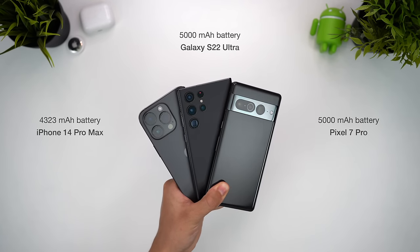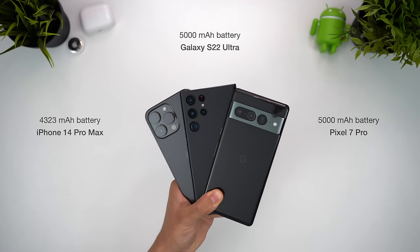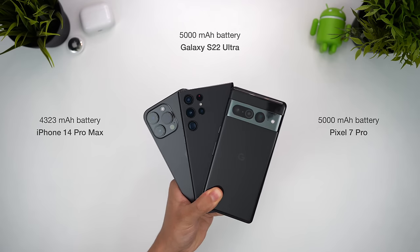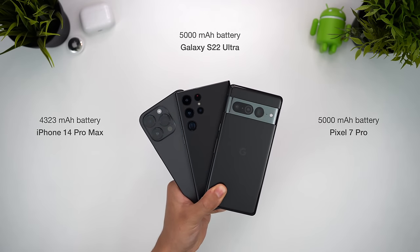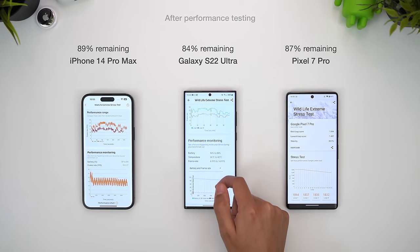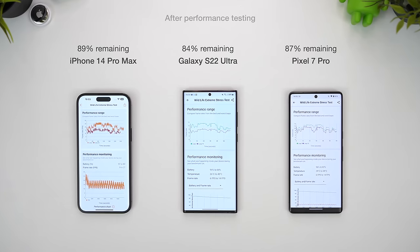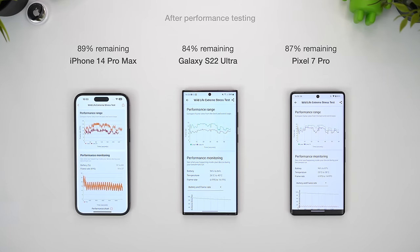The Pixel and Ultra each have a larger 5000mAh cell compared to the iPhone. However, I mentioned the efficiency of the 14 Pro Max, and indeed it does have the best battery life, not just of these three, but of any smartphone right now. The eagle-eyed among you may have spotted the battery percentages during the performance testing, and although all started at 100%, you can start to see how the battery lives are affected with high-performance tasks.